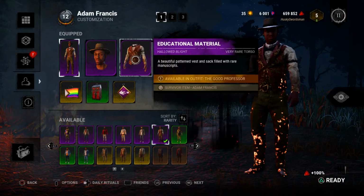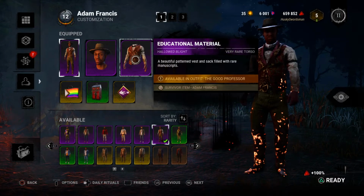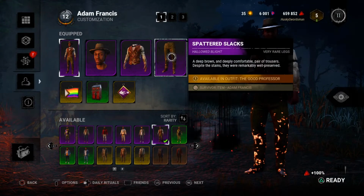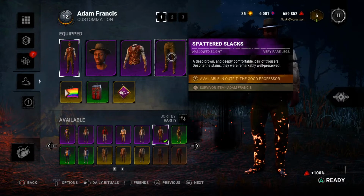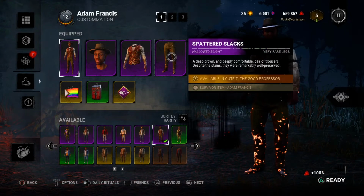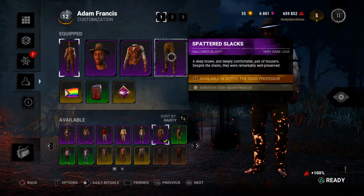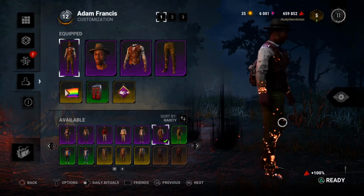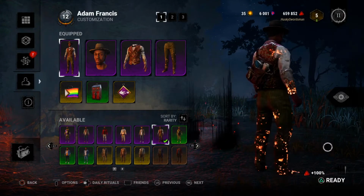The torso is called the Educational Material. A beautiful patterned vest and sack filled with rare manuscripts. And the Spattered Slacks: a deep brown and deeply comfortable pair of trousers, despite the stains. Despite the stains, they were remarkably well preserved. And that's basically the entire outfit.